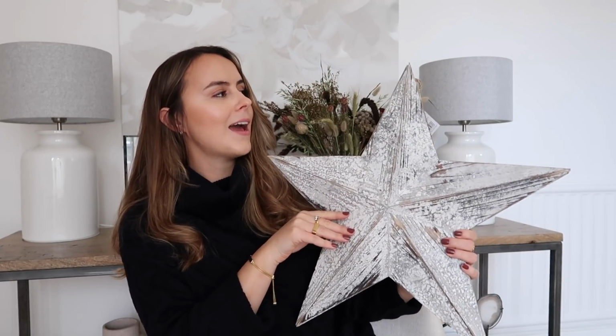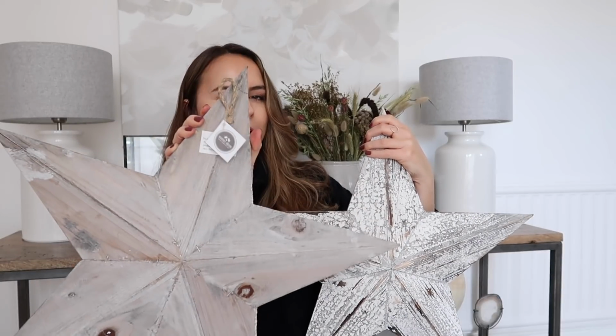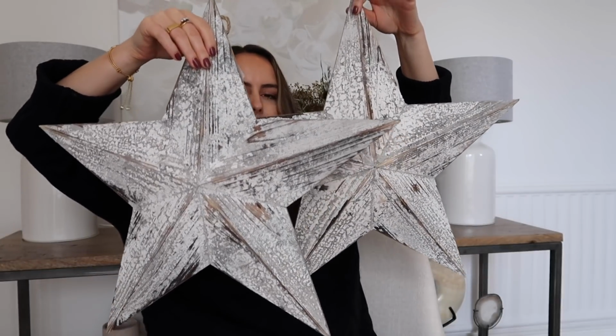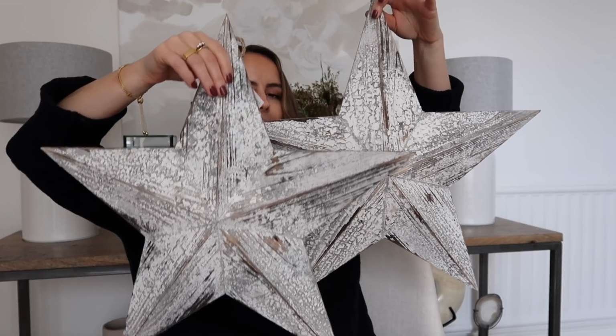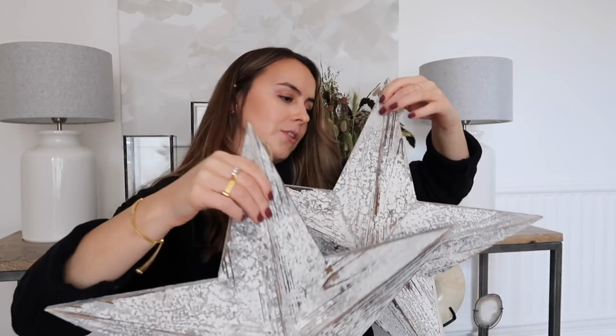So the next, I think last thing from Cox & Cox were these stars. You can actually hang them if you want to, so you can hang them on a wall. They've got a little bit of string at the back, which could be quite a nice idea. Now, I definitely ordered these thinking that they were slightly different sizes, but they're not. They're exactly the same size, because I was wondering whether I could stack them, a bit like I was going to with the Christmas trees.